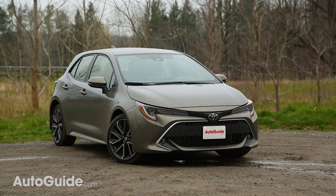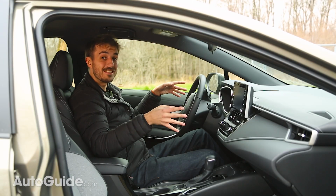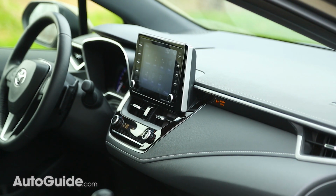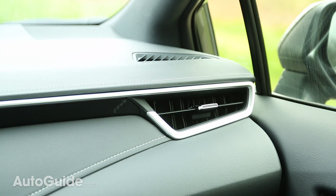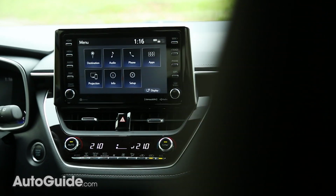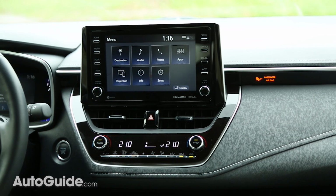The cabin is full of all of these buttons. The Corolla may not have all the cubbies and storage solutions of the Civic, but what it does have is low-key great style. The materials are kind of cheap, so it's not quite a Mazda 3, but it's got a lot of really nice touches. It's got a chrome bar up here, it's got different colors on the seats, and it looks really good. The buttons are really simple to use too, but the infotainment isn't.